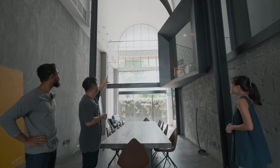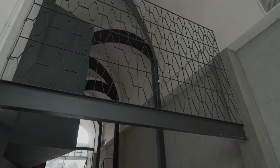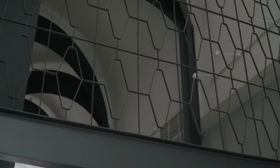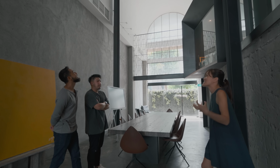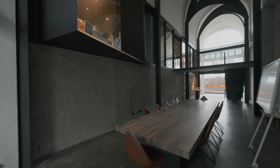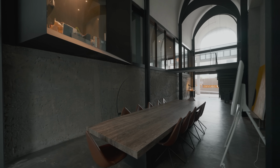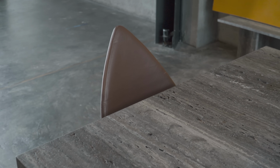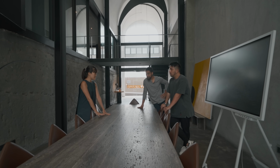What about the grills there? Is that something you added in? No, it was actually original. We just cleaned it up and restored it. We added these ones to accentuate the barrel vault and the full depth of the space. The chairs, I believe, are from Bow Concept, and the table is custom made from travertine.